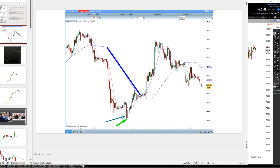Right here, are we quite far away from the moving average? We are, aren't we? That's where, firstly, I always like to get into trades when the market's pulled back to the moving average first, and then I'm looking for an opportunity. But why did this fail?